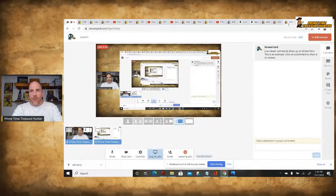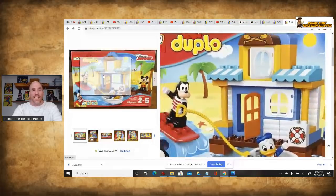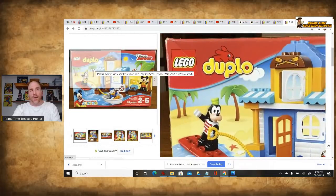And that one here, we'll do a little screen share, is a Disney item. Who doesn't love Disney items, especially when they're combined with Lego? So it's awesome when that happens because you are then combining 2 different types of things that collectors like: Disney items and Lego items. Now, these are not just Lego items, they're Lego Duplo. Duplo is a subsection of Lego.